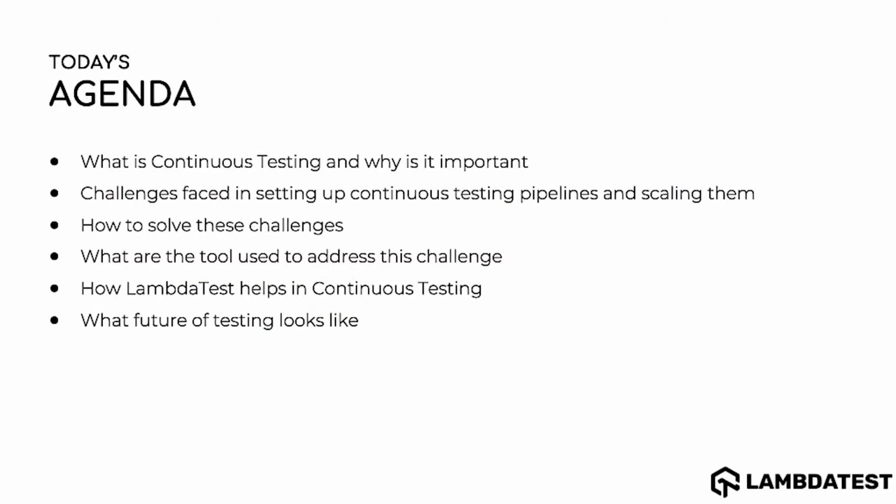Today we're going to talk more around continuous testing and how and why it is important. I'm going to discuss the specific challenges that people face around continuous testing, building up continuous testing, and in the end, scaling them up. We are also going to look into how these challenges are solved. And at the end, we'll be focusing more on how LambdaTest as a platform can help you out in this overall continuous testing. Again, any questions you have, feel free to add. I'll be happy to take them at the end of the slides. Right, so let me get started.